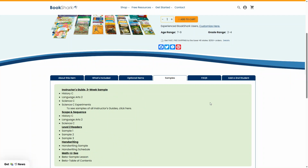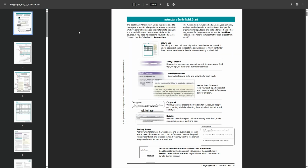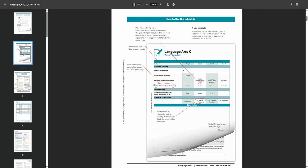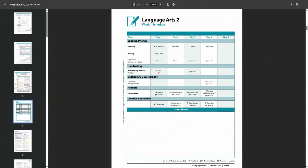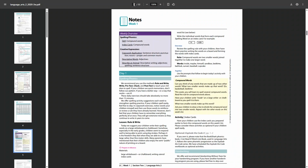You can view samples of the curriculum, including the instructor's guides for each of the subjects. You'll get a weekly schedule and teacher's notes to help you teach the lessons. And you can see there is a lot to read through here, so it's going to take a little extra work on your part as the teacher.